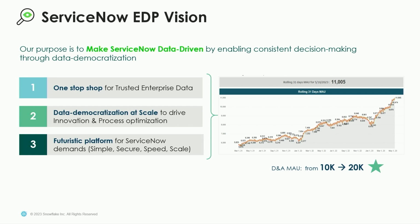Second is data democratization at scale. We want to empower all the power users in the company with data. We want every business user to make decisions with the right data and analytics. The third is what we call the 4S: simple, secure, speed, and scale, which the platform should offer. That's one of the reasons we migrated to Snowflake, and we will cover those details as well.